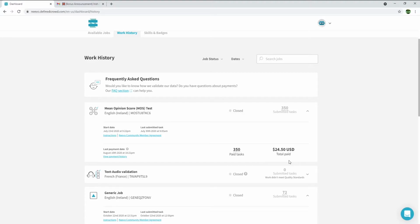The only downside with Nevo is that the amount of projects they send you is quite low. I signed up back in July 2020, if I'm not mistaken, and only received a handful of projects. I've decided not to complete some as well, because even though the earnings are very good, the tasks are so repetitive that it gets a bit boring.